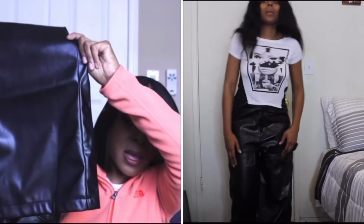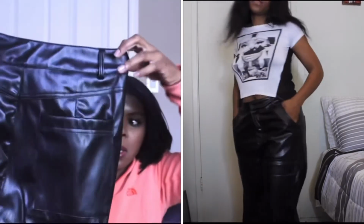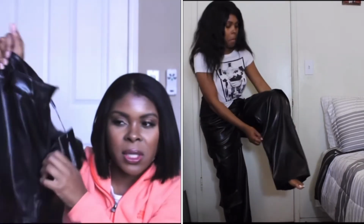And then of course at the bottom is wide leg like that. So I like stuff like this. Oh, and on the back it has pockets as well, as you guys can see. I'll insert pictures, and it also has pockets in the front on the side right here, like the regular ones that you could just stick your hand in.